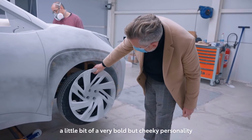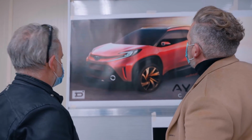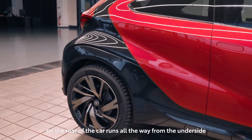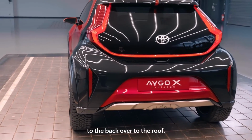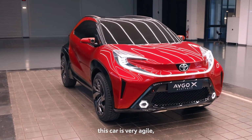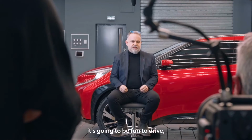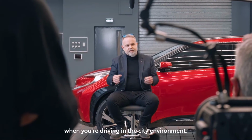We wanted to give a little bit of a very bold but cheeky personality. Basically, we worked on the bitone. So bitone is where we have a black area at the rear of the car that runs all the way from the underside to the back over to the roof. And this was giving a very forward motion feeling to the balance of the car. Combined with the big wheels or the lifted up stance of the car, this gave us a very agile feel, something which is going to nip in and out of the small roads in the city. It's going to be fun to drive. It's going to give you a nice high eye point when you're driving in the city environment.